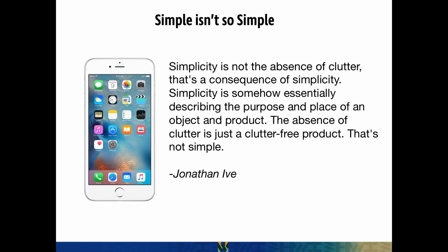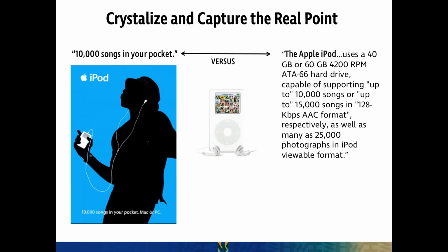That simplicity is not just the absence of clutter, that it's basically thinking about what's the right thing for the user at the right time and right place. I think this is often overlooked.